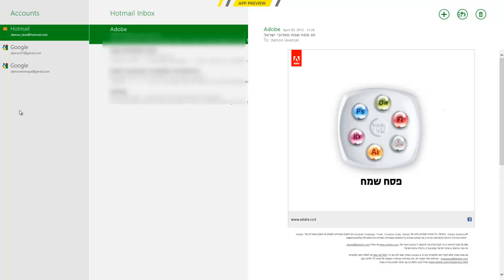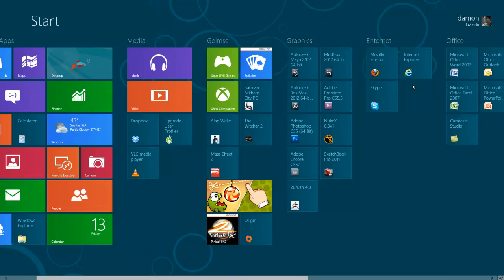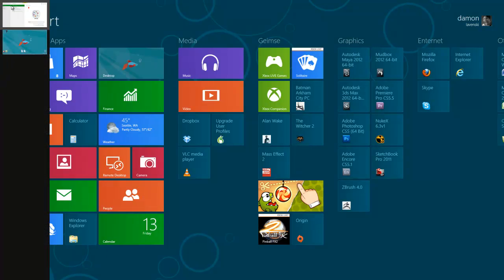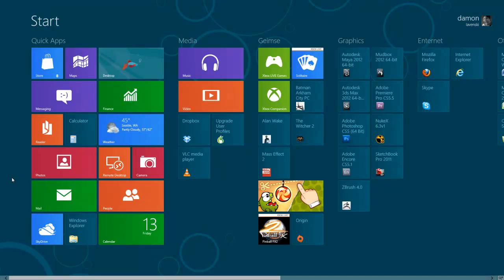To get out of it, you have to press the Windows button and it will bring you back to here, but it hasn't closed it. And the reason I know that is I take my mouse up to the top left corner, and I could see my open applications, and it will list them here in a row. All right. I mean, you have stuff like the SkyDrive in here and so on, and this is like default stuff that you get.